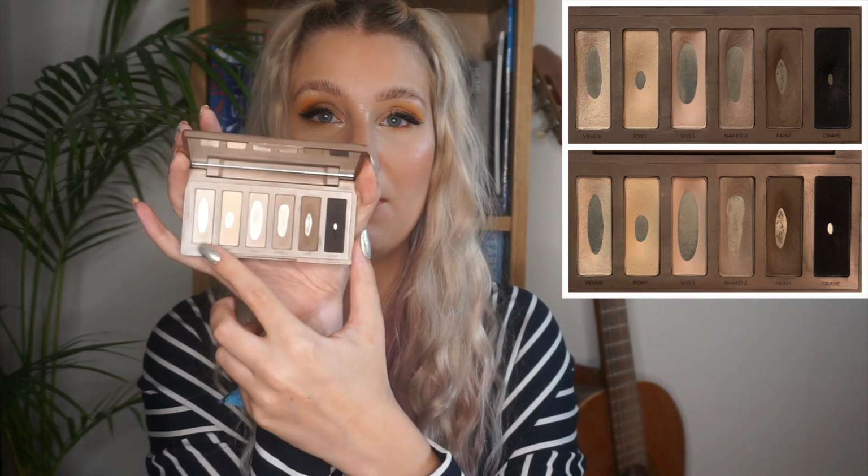So 24 uses on this, and I definitely have expanded the pan downwards because that's where I've been focusing my brush. So I think you can see a difference in the pan in the pictures. I'm really hoping so. When I looked at the pictures, it looks like there is a bit of a difference, but it's really hard to tell honestly with a picture before I actually have them side by side. So yeah, that is where I am with this eyeshadow.